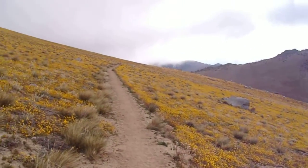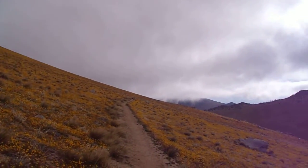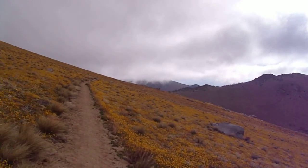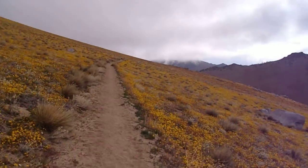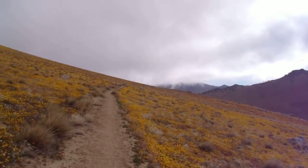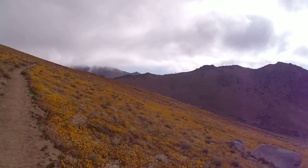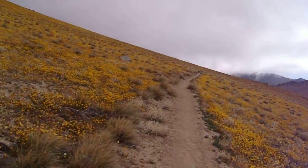But right now I'm on well-graded, maintained trail. This feels much easier than yesterday. But like I said, I'm feeling a little slower now that I'm coming off the heels of a pretty insane hike yesterday. I'm just going to keep following this.